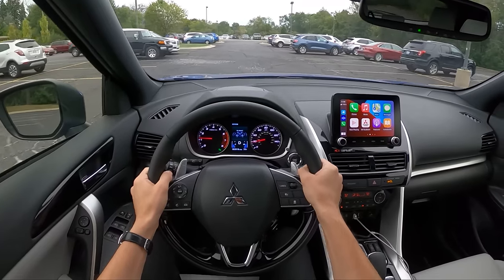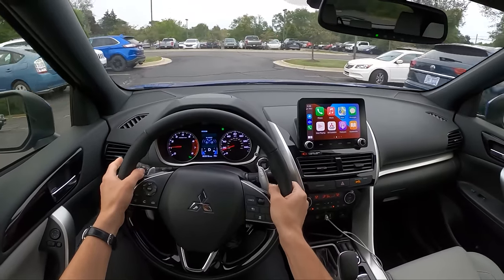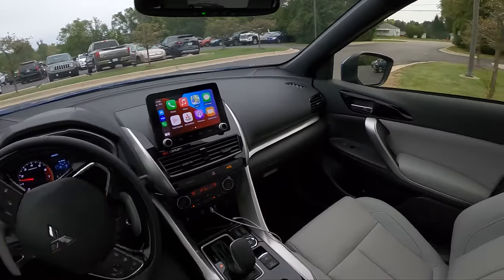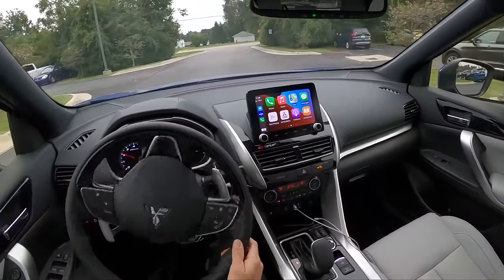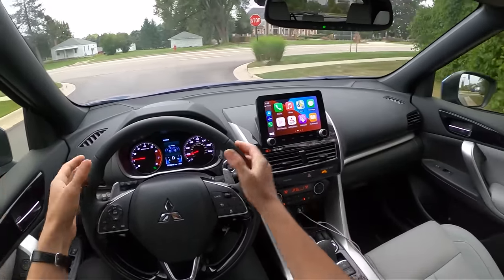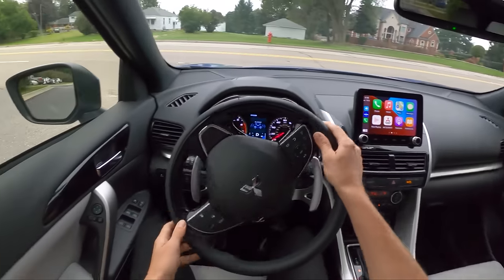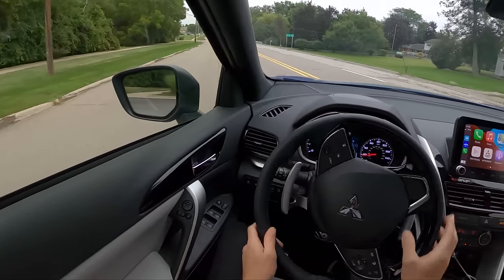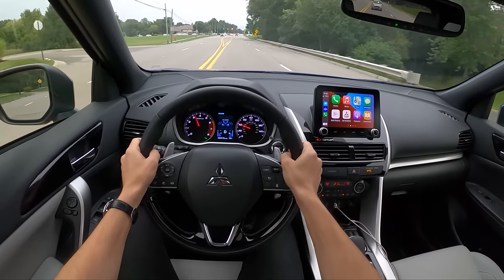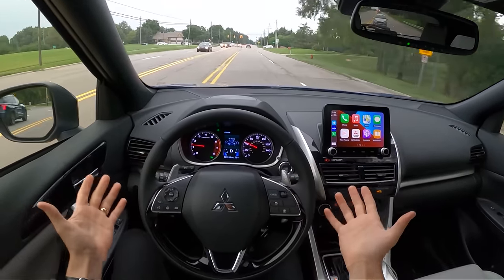So we'll get to the controversial bit. This has the name Eclipse in it, and I'm sure that's going to trigger some people. Mitsubishi kind of brought back the Eclipse name, and what did they do it in? They did it in a crossover. Well, I don't know. We have yet to see if they will make anything with the Eclipse name that is worthy of that title. For now, though, if you just ignore the fact that this is called an Eclipse, this is a pretty decent little crossover.